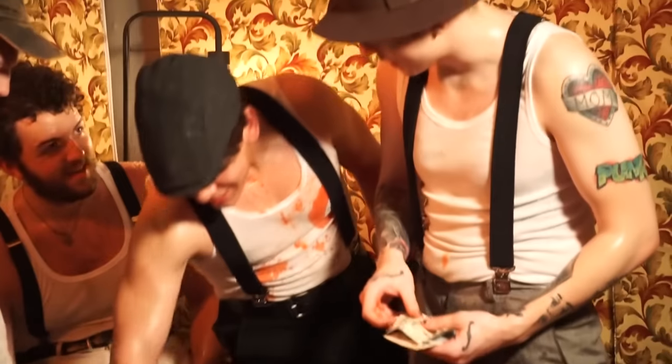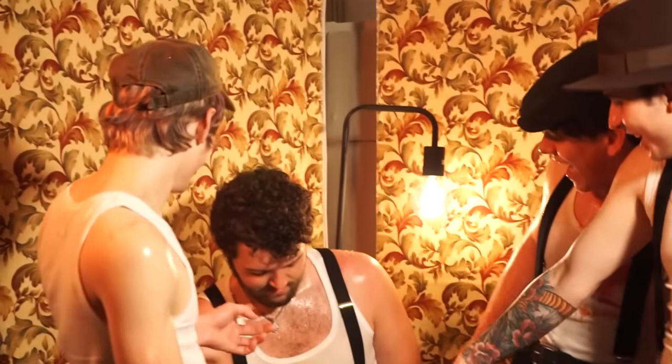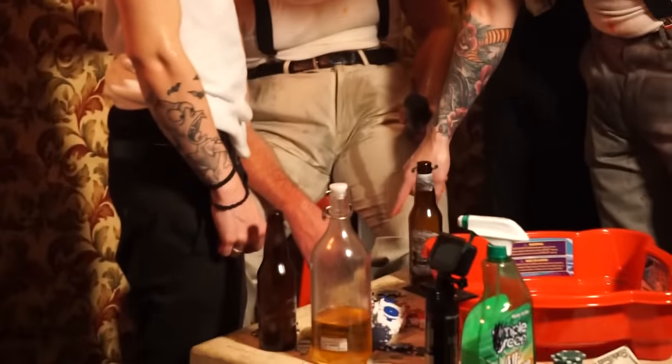Holy shit, this guy actually pissed his pants. All these dollar bills. Look at this guy, he pissed his pants. And let's point at this guy and laugh. Look, he pissed his pants. Look at him coming down. Hey, you actually pissed your pants. And I took your money.